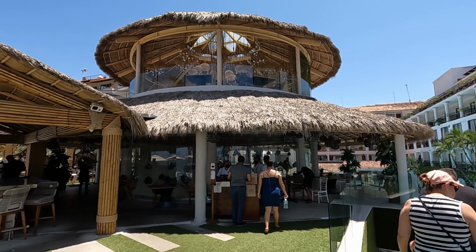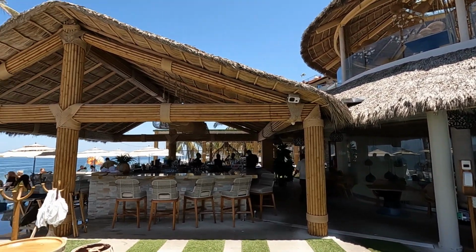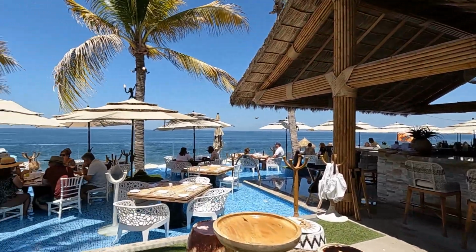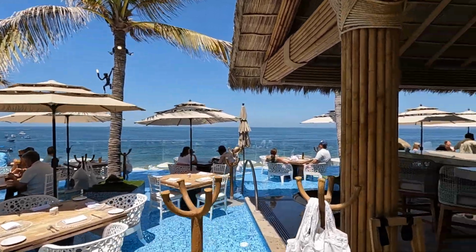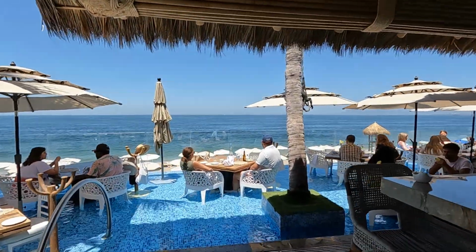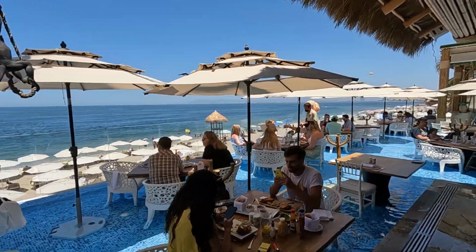Another great spot for a drink with phenomenal views overlooking the beach is called Mari Vino. It has a giant 2-story palapa and this cool looking bar. But the best part is this absolutely stunning beachfront terrace that has the dining tables placed directly in shallow water with palm trees poking up through the pool. And the terrace wraps around the entire front of the restaurant.